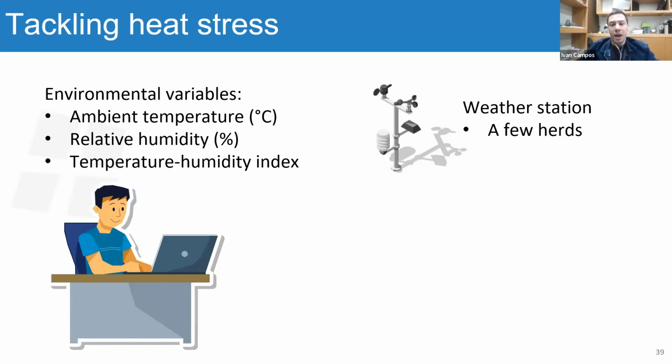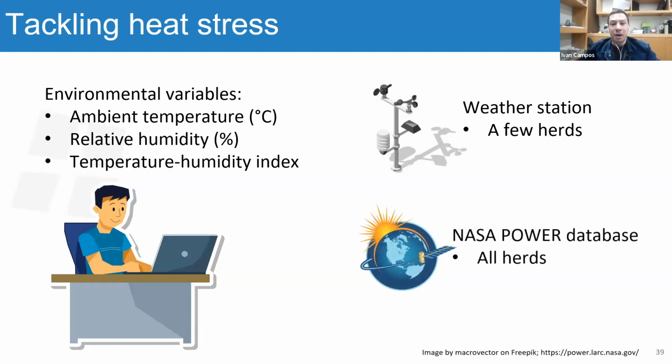But then we had another idea, which was to explore another source of environmental variables, it's in the next slide, which is the NASA POWER database. And that allowed us actually to work with as many herds as we had available with the performance records, because it combines different sources of environmental variables, and it includes in this database from NASA, and that is pretty much for the entire world. So we can select the location of the farms, and we have this information.